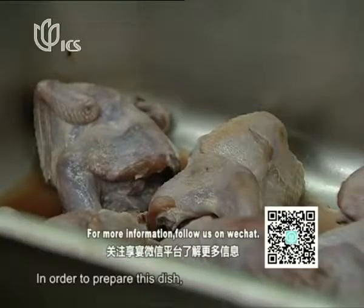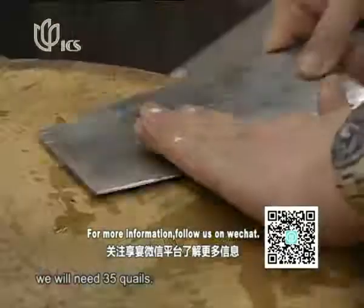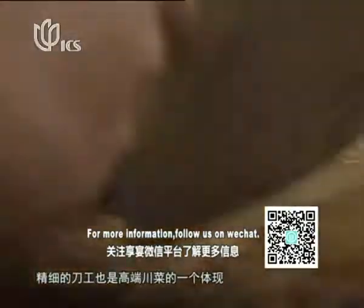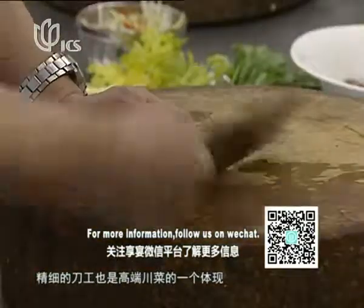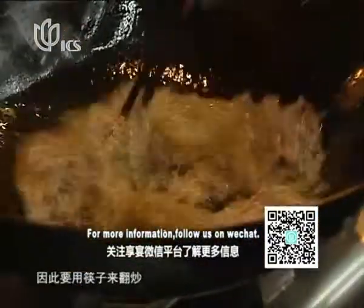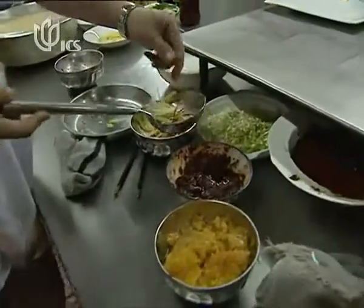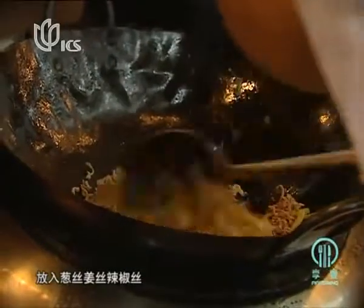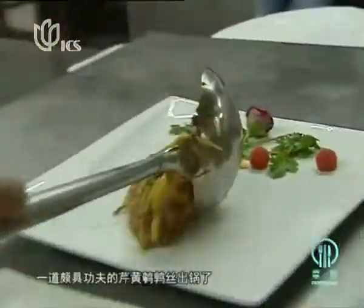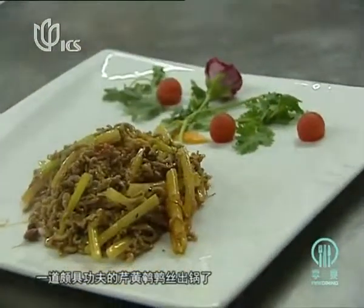Precision slicing and dicing is an essential skill when it comes to classic Sichuan cuisine. The quail chest meat is pretty tender, so chopsticks work best when frying it. Then you can fry the sliced green onion, ginger, and minced peppers all together. Once everything is fried, you're pretty much done.